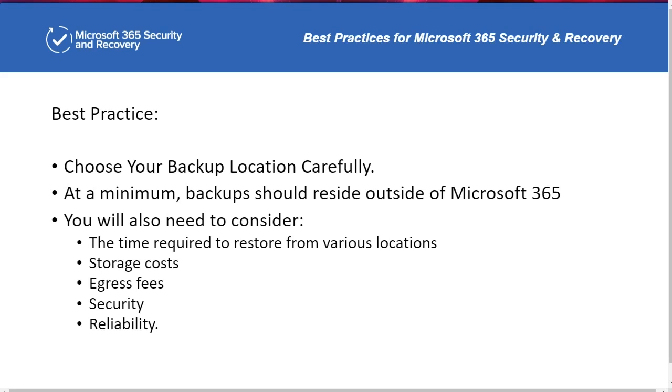Well, at a bare minimum, you want to make sure that you put that backup somewhere outside of the Microsoft 365 Cloud, because let's say for a moment that whatever backup tool you're using, it creates a backup file, and you store that backup file in OneDrive. Well, if something happens to your Microsoft 365 environment, there goes OneDrive, and there goes your backup and your ability to recover. So you don't want to put yourself in a situation like that. So make sure that you're storing your backups somewhere outside of Microsoft 365.